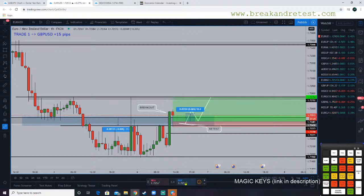USD Mexican pesos is not a pair to trade. It's too risky. I wouldn't recommend doing that, trading USD Mexican pesos. It's just too risky.